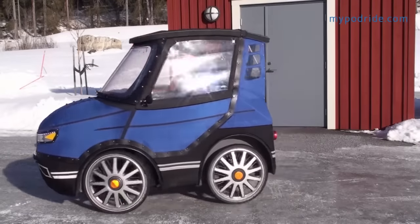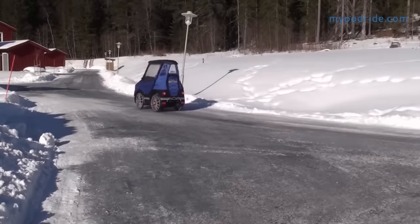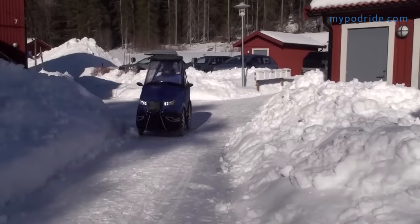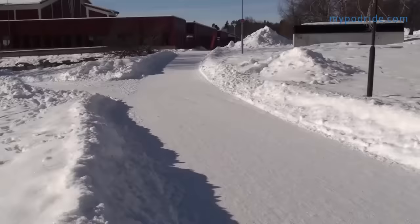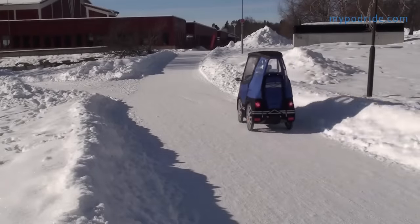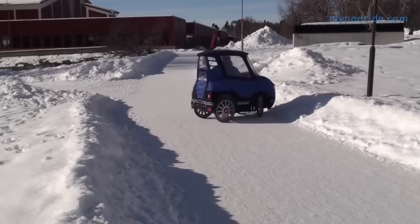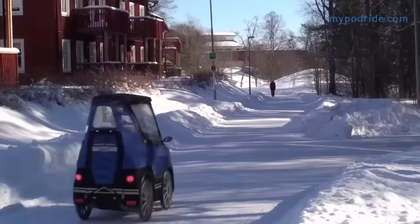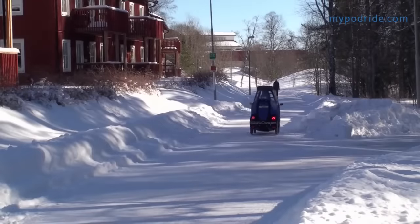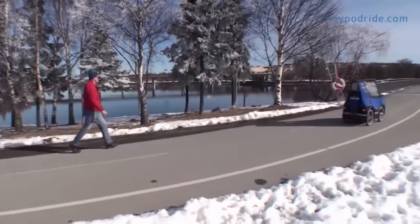The basic idea with Podride is to have a weather-protected and more comfortable bicycle. My solution is this four-wheel, fully covered bicycle car. It is small and has a short turning radius to work well on bikeways and in other city environments. The range is about 60 kilometers. The top speed with engine is 25 kilometers an hour.